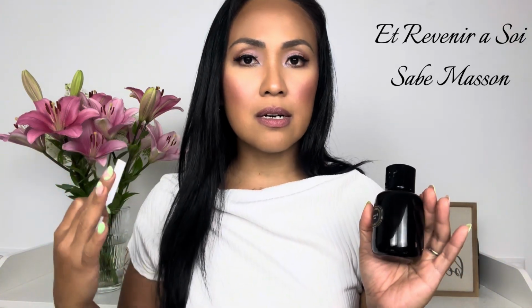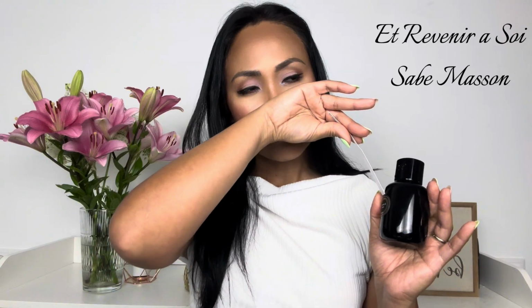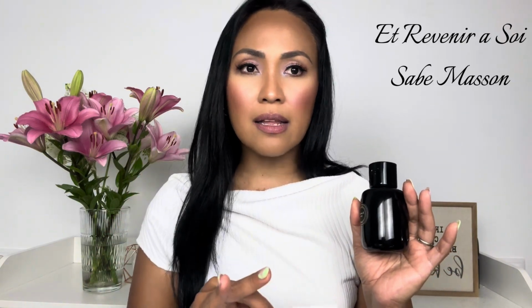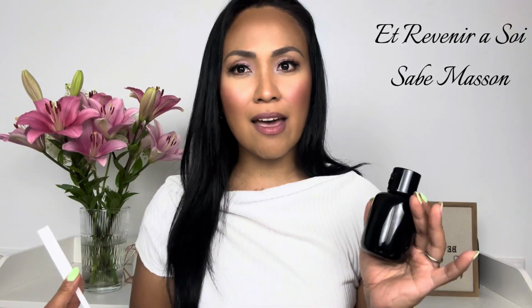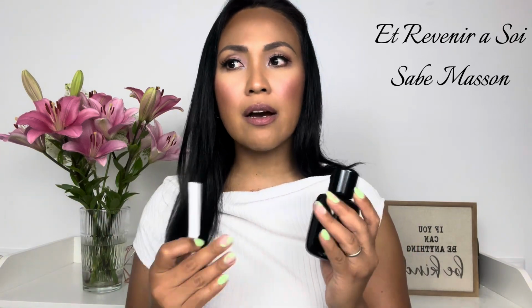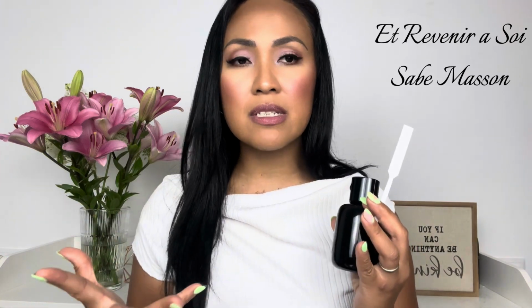It is quite citrusy in the opening. As it dries down, there's something very clean smelling that almost smells like skincare. To be honest, it smells very natural and almost like a scent coming from a skincare.